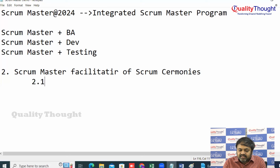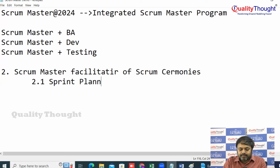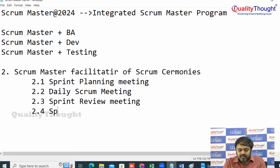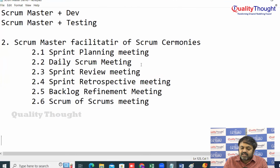For example, in every release of a Scrum project, or sprint as people call it, team members will participate in the sprint planning meeting, daily Scrum meeting, sprint review meeting, sprint retrospective meeting, backlog refinement meeting, and Scrum of Scrums meeting. A Scrum Master is a person who facilitates Scrum events, Scrum ceremonies, or Scrum meetings.